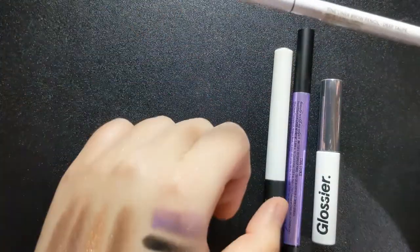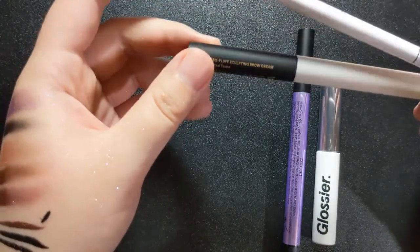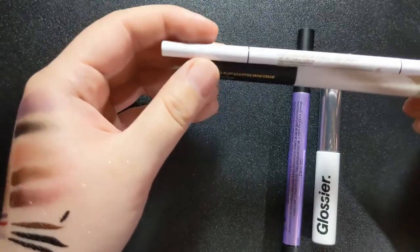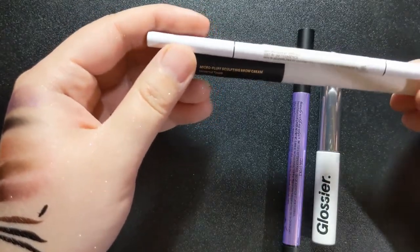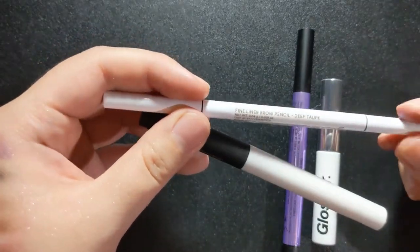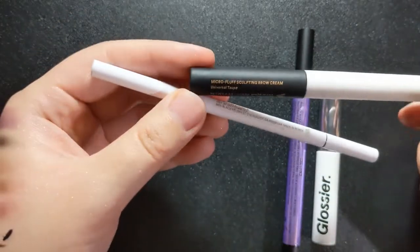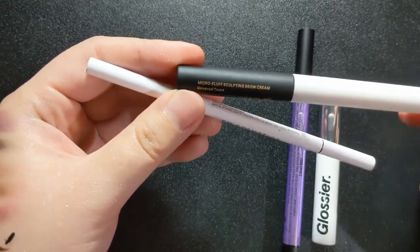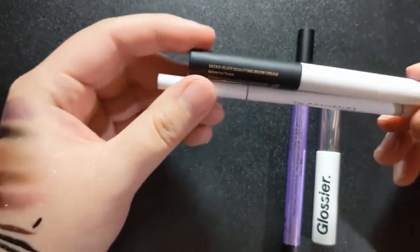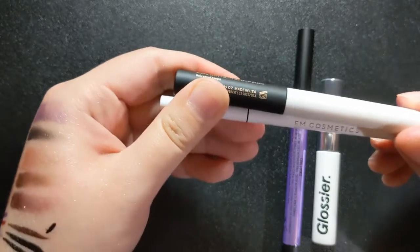My favorite items are definitely these two from M Cosmetics. I realize that this is starting to become a little bit of unpaid simping for M Cosmetics, but I really do think that they just make quality products with incredible intelligence when it comes to color. I have the shade Dark Taupe when it comes to the fine liner brow pencil, and I have the shade Universal Taupe for the Microfluff Sculpting Brow Cream. I love these for the formula and the color, and I think that is really how you get a perfect brow product.